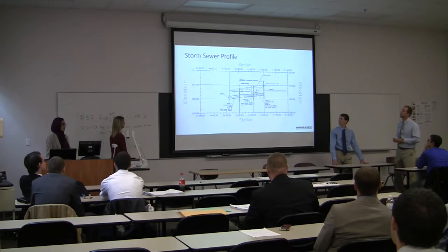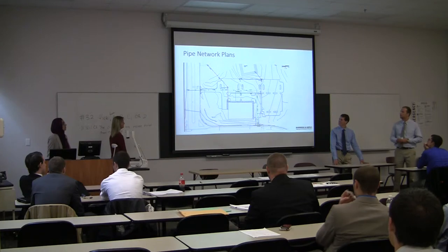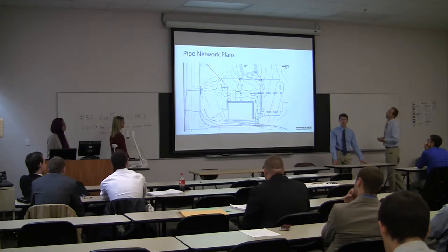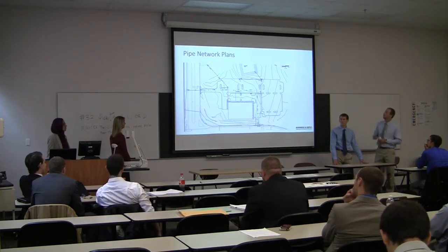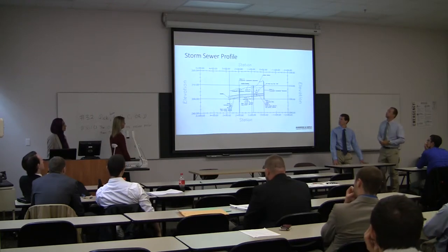For our sanitary, we use an 8-inch line, and we had a little bit of problems with our water going over top of both of these. We'll see those later.